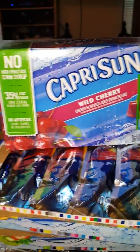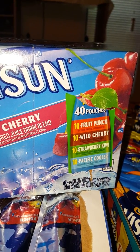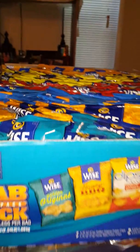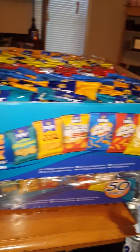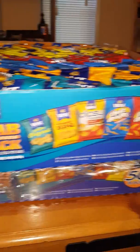So this is the Capri Sun. This one I haven't opened yet, but they each come with 40 pouches, and we buy 3 of those so that we have 120. And then we have these Wise potato chips. Again, we get all of this from Sam's Club, and it comes 50 to a box, and we buy 3 of those.